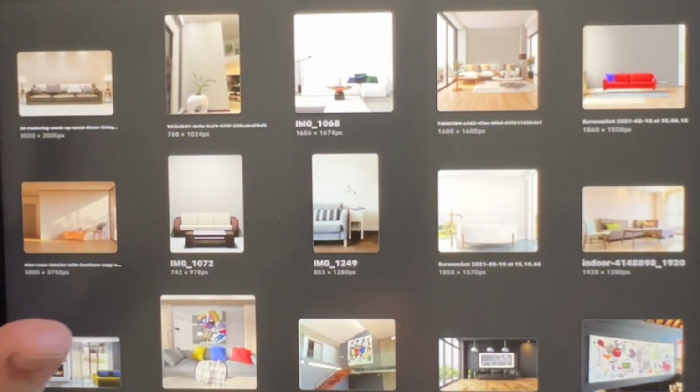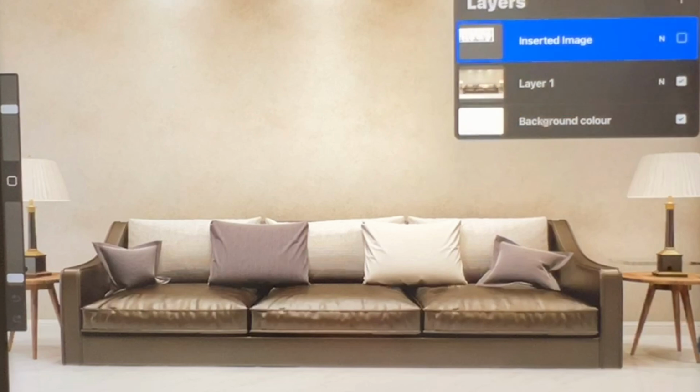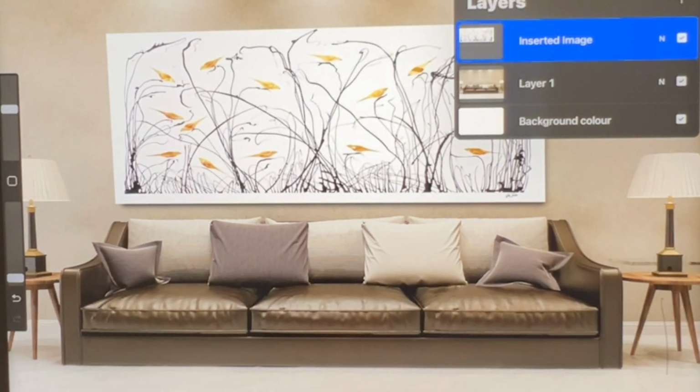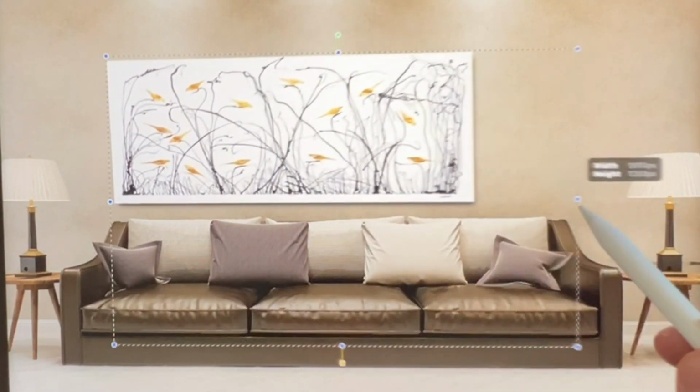I've already preloaded some images. This is a nice 3-seater. I'm going to digitally superimpose my birds on reeds. This painting's around about, I'd say, 2.6 meters wide by about 1 meter high. I can use uniform or freeform to adjust the size of the image.